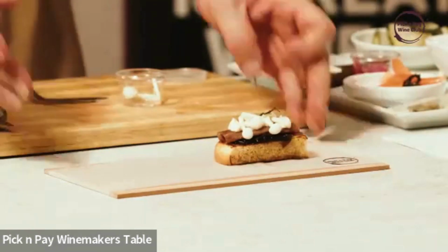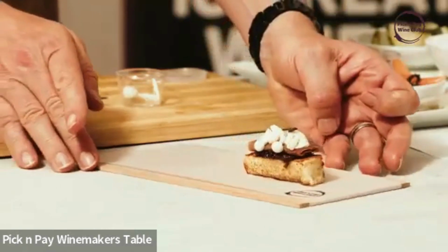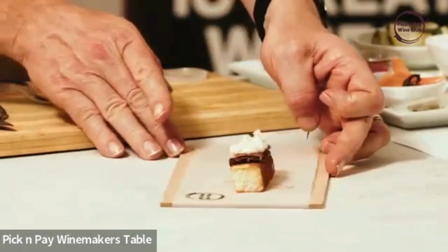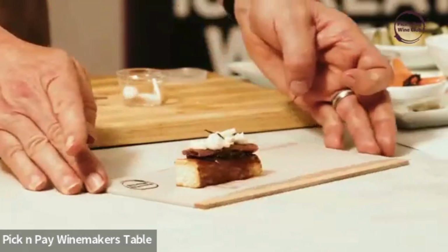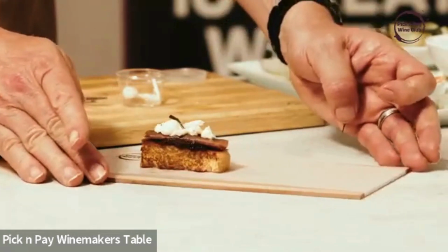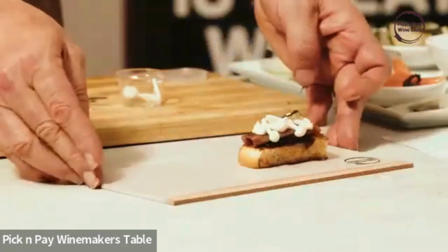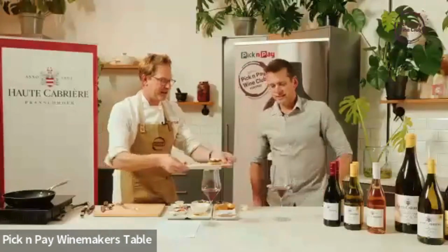And there we go. So there's the little brioche toast. It's got some caramelized onion. It's got the bresaola, a little bit of the tarragon mayo, and it's also got some of those nice little shimeji mushrooms. Okay, so I'm going to hand this over to Tim to do our little taste test.